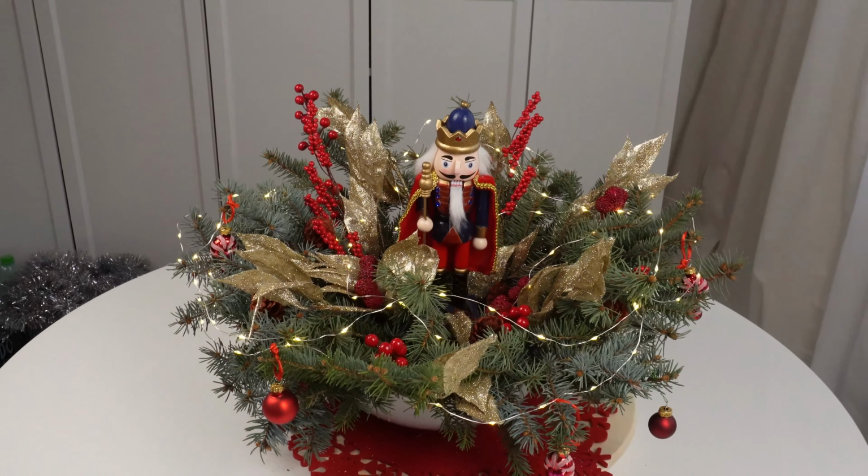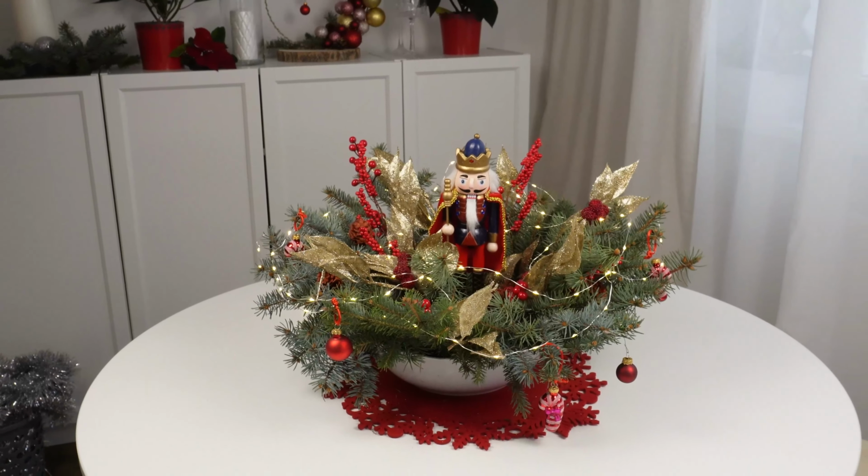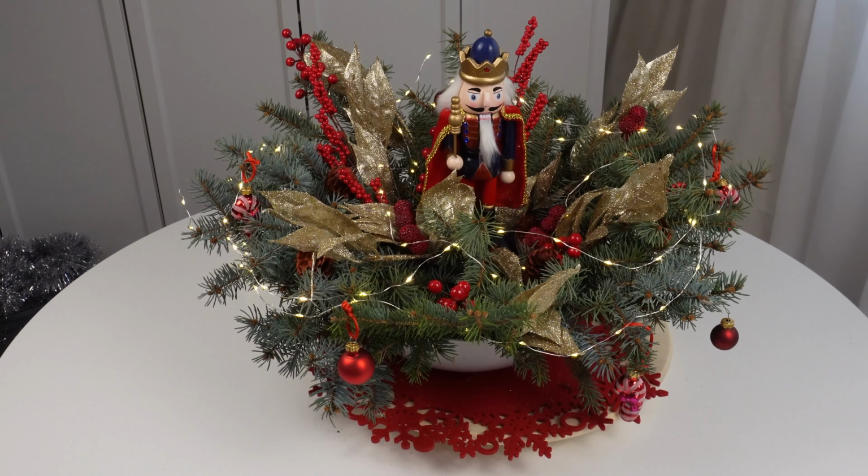It will look gorgeous on the holiday table. It's hard to believe that making it was so cheap. You can use Christmas decorations from previous years to make such a centerpiece.